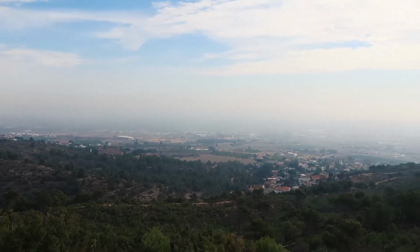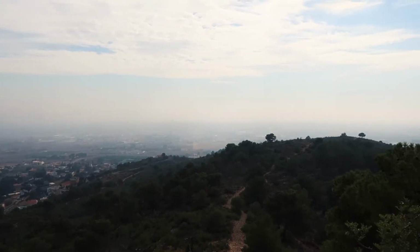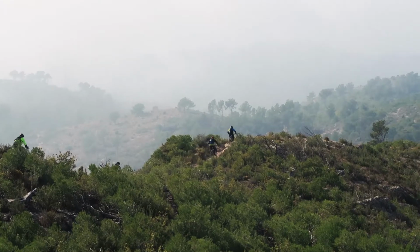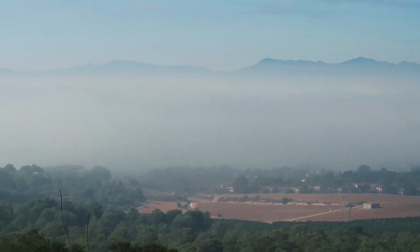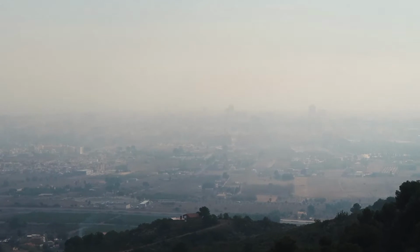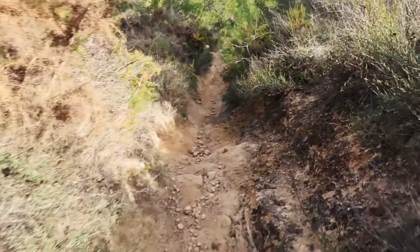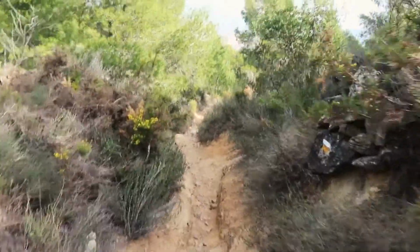Now it just looks like an extremely polluted city. And yeah, you can see some, wow, what are those? Skyscrapers? Incredible. Oh, we shouldn't be on this path. This is for bikes. Dude, you better run. Get out of here as soon as possible.